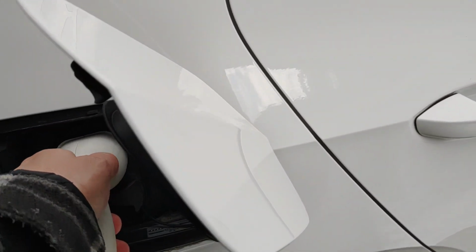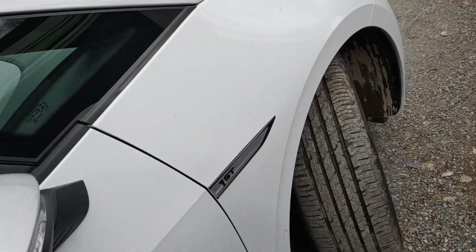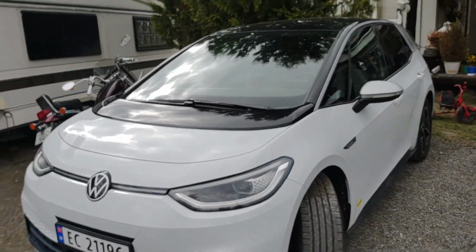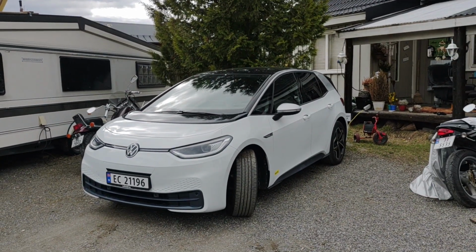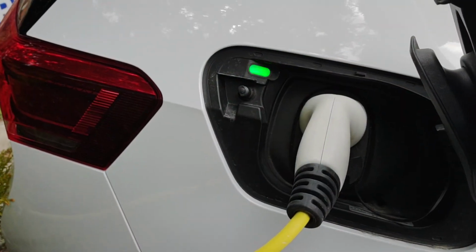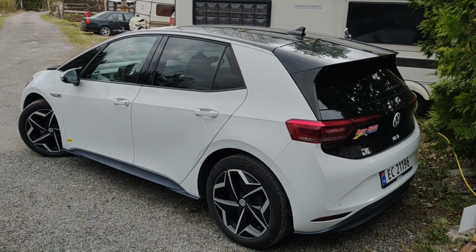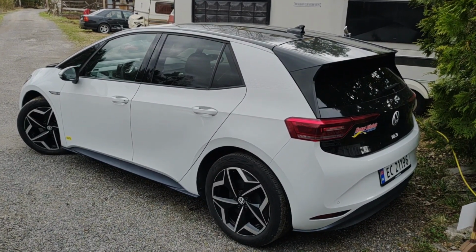So, charging the car up a little bit. So we're sure we have more power on it than we got it here. And we're charging. And tomorrow we'll get our Moonstone gray Volkswagen ID.3 first edition back.